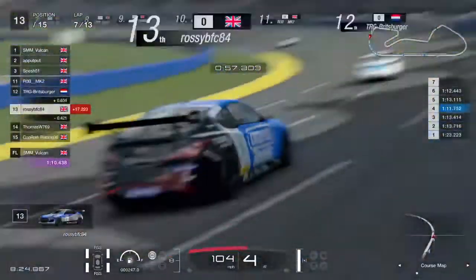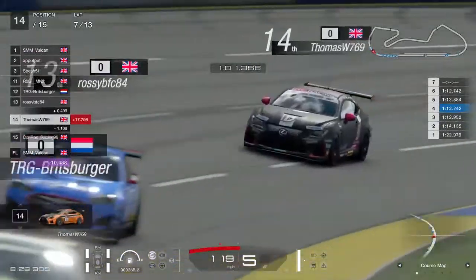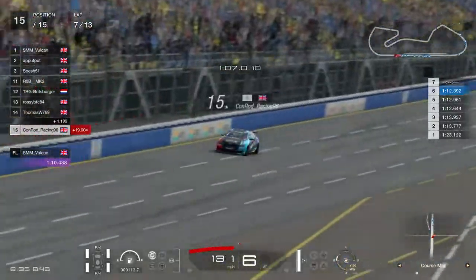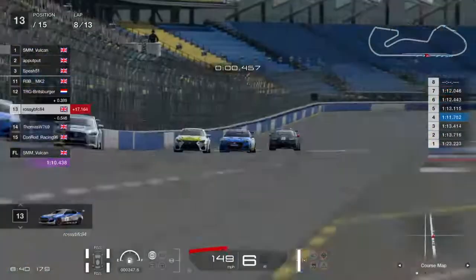Myers is going to miss the slip as well, but Rossi has the slip on Myers. Thomas has a slip on Rossi, so they'll be pulling each other down real quick. And well, it looks like Connor slipped off just a bit. That's not quite in the slip, so he's going to need to hold his racing line and just go as quick as he can around to try to close that back up.